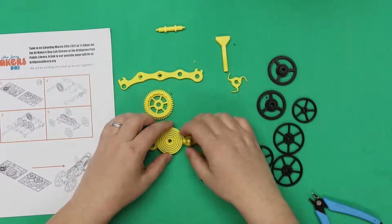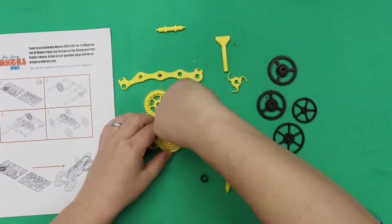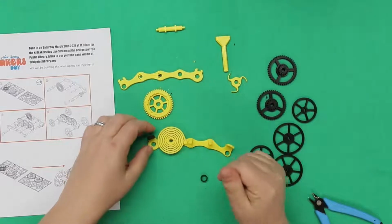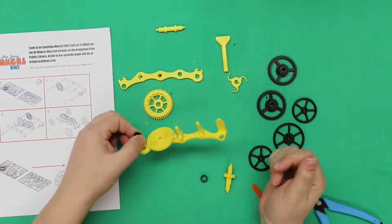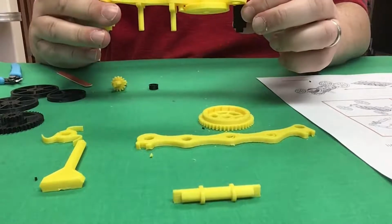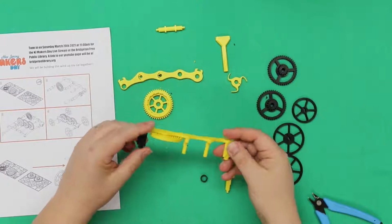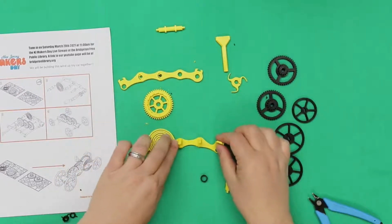So you're going to push this in here, and then you're going to push that pin in. And you'll see that the spring is now attached to the assembly. And the hole lines up, you can see right through it. Okay, so we got that so far.